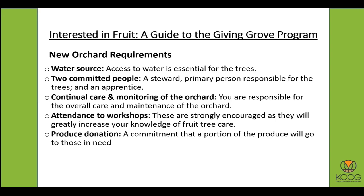Being a perennial crop, these plants will live 15 to 20 to 30 years. Now, realizing that not everybody wants to sign up for that long of a time for the orchard, you also would need to think about a succession plan for the orchard too. So the more people you get involved, and really the more generations you get involved with the orchard, the better. This is a good way to get the younger generations involved. They see the trees go into the ground, and then 10 years later, they're actually helping maintain those trees.